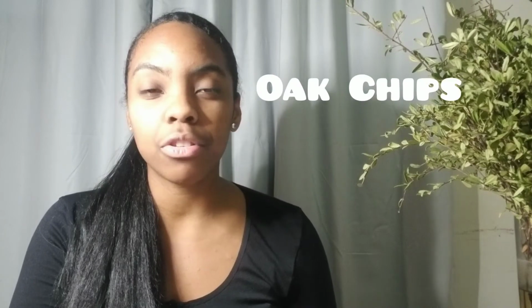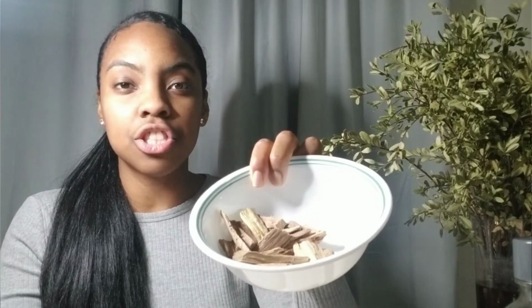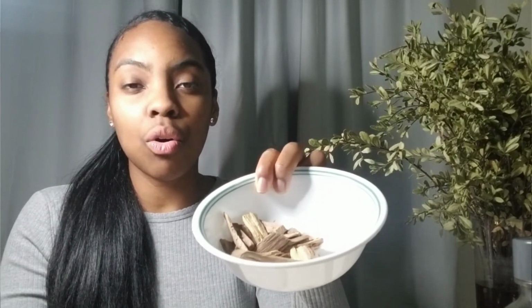And the sixth item is also a 2-in-1. You can find this from your garage. And this includes oak chips for all those people doing barbecues out there, and charcoal. So I do have a previous video of adding oak chips to a jar, and if you've watched it, you know that I added too many oak chips and it just tasted like wood.